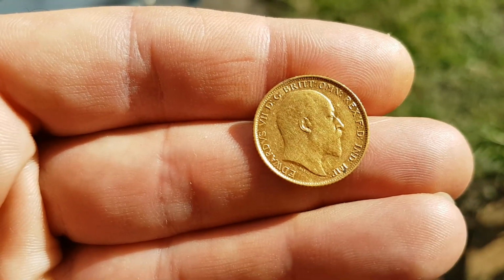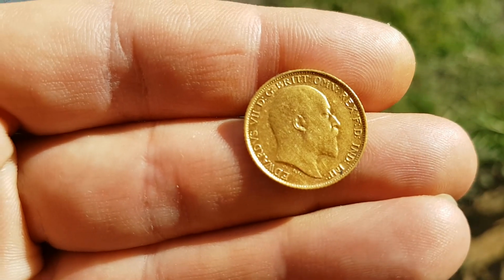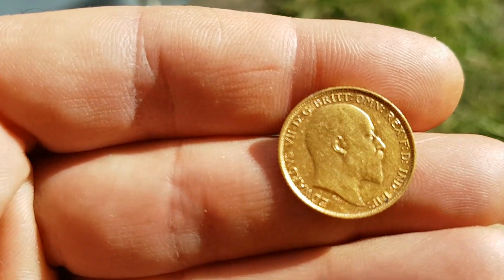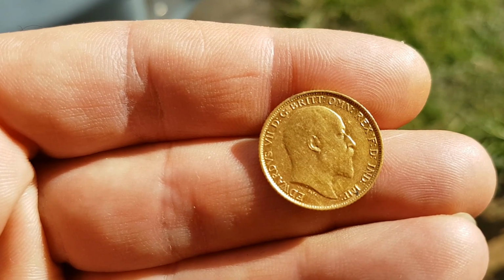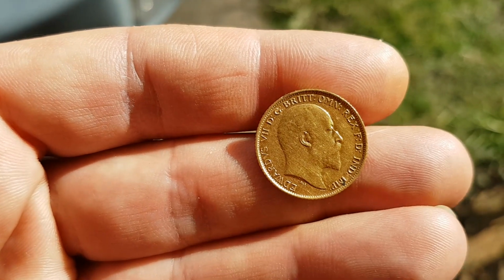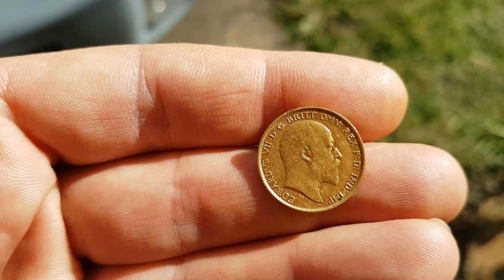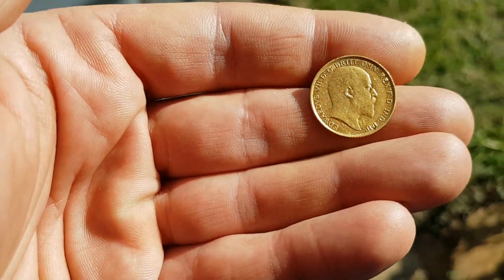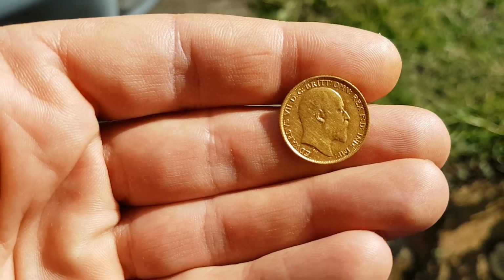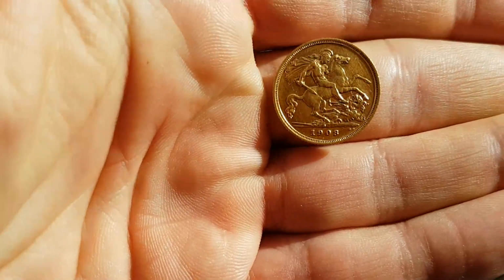Honestly, I'm literally still gobsmacked over that 1873 Victorian gold half sovereign I found at a water trap in Sydney last year, and to find another gold half sovereign up in Sydney is just absolutely amazing. I just can't get over the fact that I found this, hey.